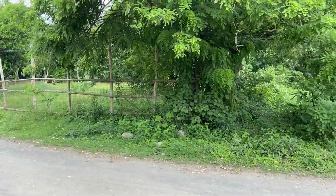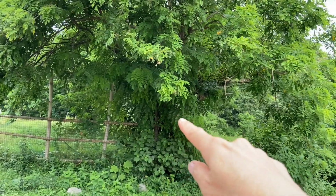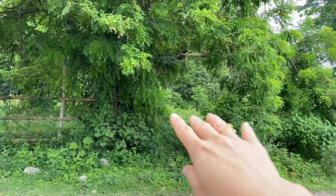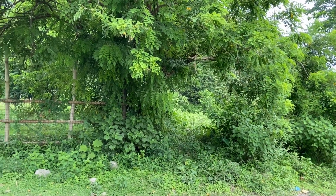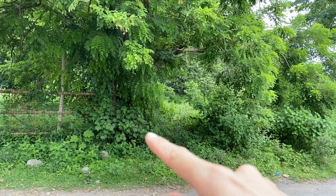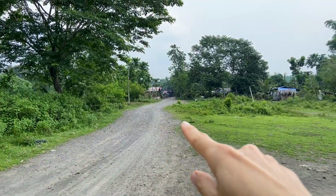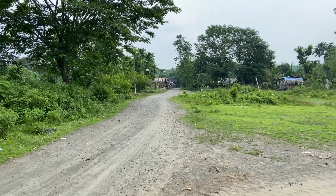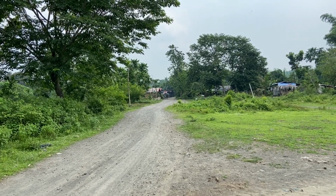Okay, so this is the property. You can see this Madre cacao tree. It's actually, you see that is fence. So this on the right side, which is not fence, is part of this 1.5 hectare property. So from this point up to that point where you can see the first house, that is roughly, based on my estimates, 19 meters long.